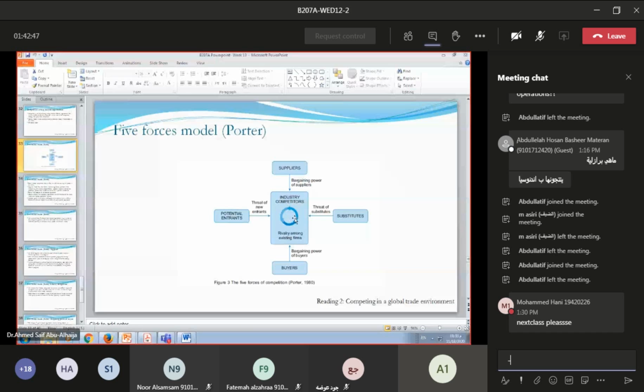Substitute goods and services are the goods and services that in a different way can meet the same customer needs served by a given business organization. Who can give me an example? Yalla, I will count to 5. If you are able to say an example, very fine. If you are not, I will give you an example. 1, 2, 3, 4, 5. Oh my God, nobody.